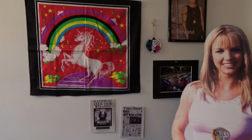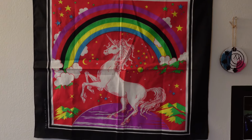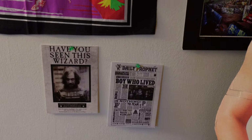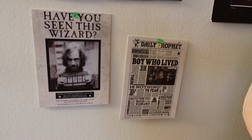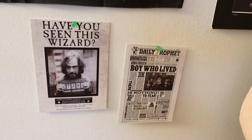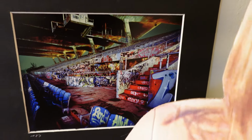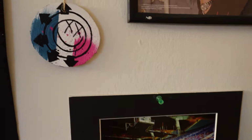And this is the stuff I put up when this was like my little office area. We have this bandana, we have these Harry Potter like holographic cards. I don't know if they'll move in the video. And then we just have this like graffiti picture I thrifted.